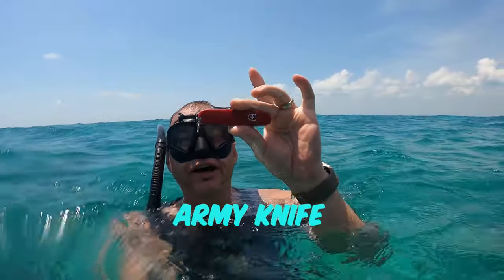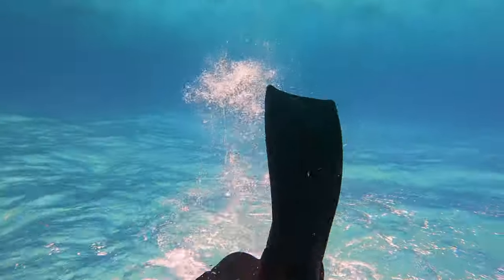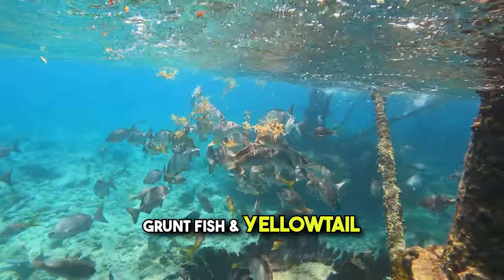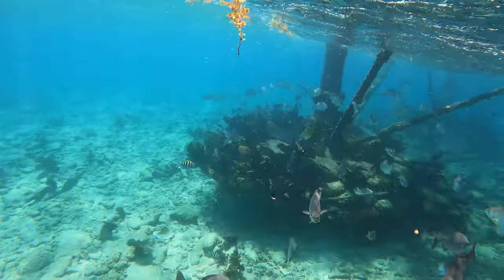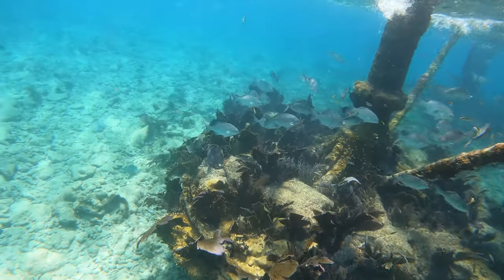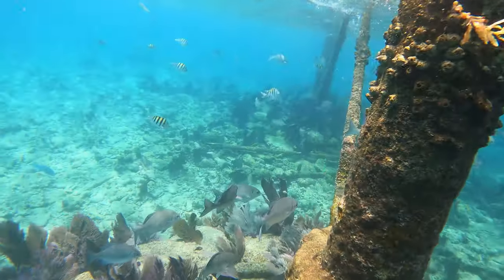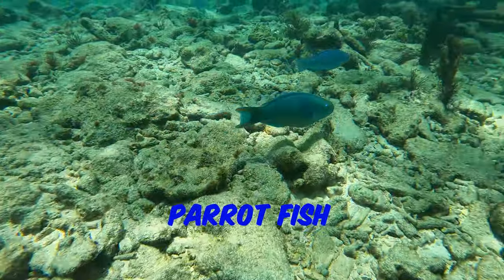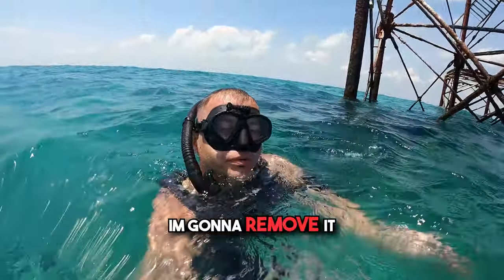Oh, they're fine. Oh, this is good. Fishing crate stuck around the reef, so I'm going to remove it.